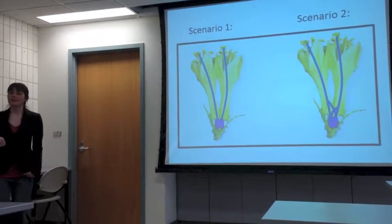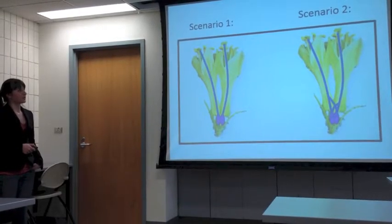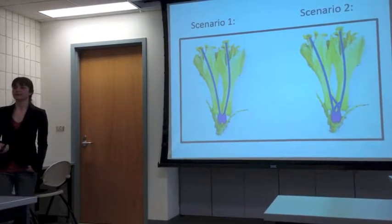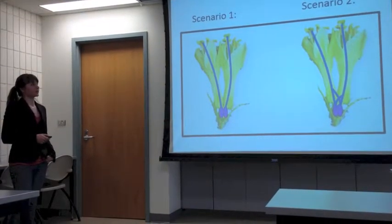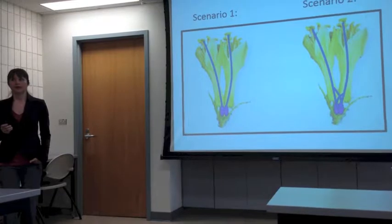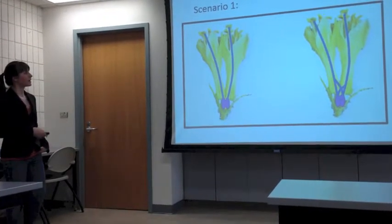But it gets at that question of why would this system evolve? If it was the second, it would be really interesting, because it would just be a way of ensuring fertilization of that berry, so enhancing the stigmatic surface. But for the rest of my talk, I am going to just assume the first model here.